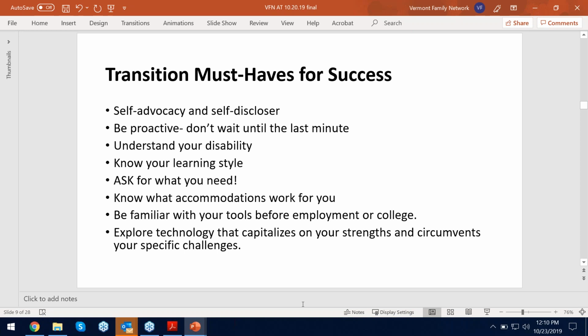Know what accommodations work best for you. So if you are on a 504 or IEP, review those accommodations and see what's going to apply to your world of work or further education. And we're going to talk more about it, but those are documents that you're going to want to keep to discuss with disability services reps at the college or institution that you are going to.